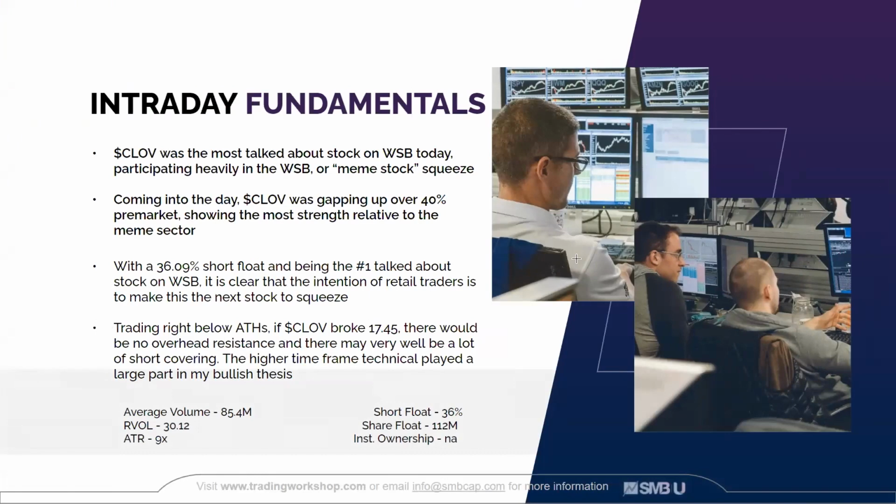So, intraday fundamentals. CLOV was the most talked about stock on WSB today, participating heavily in the WSB or meme stock squeeze. Coming into the day, CLOV was gapping up over 40% pre-market, showing the most strength relative to the meme sector, if you want to call it that, with a 36.09% short float and being the number one talked about stock on WSB. It is clear that the intention of retail traders is to make this the next stock to squeeze. Trading right below all-time highs, if CLOV broke 17.45, there would be no overhead resistance, and there may very well be a lot of short covering.